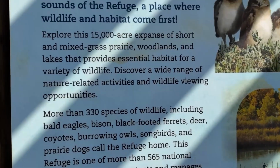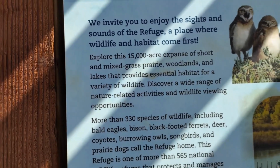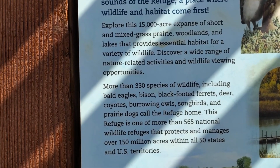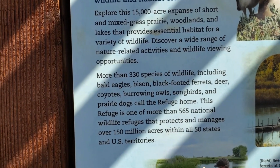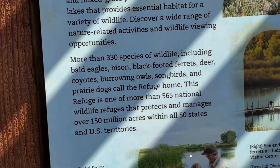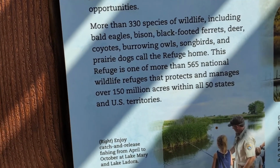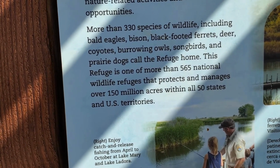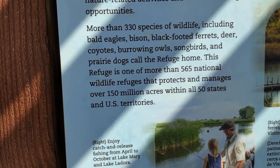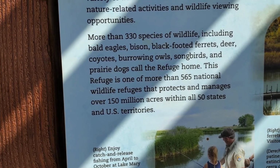But oh, here we go. Next paragraph down. 15,000 acre expanse of short and mixed grass prairie, woodlands, and lakes that provide essential habitat for a variety of wildlife. Blah, blah, blah. More than 330 species of wildlife, including bald eagles. I would like to see one of those in the wild. I haven't seen that other than in Alaska and in Virginia. Oh, I did see one in West Virginia. But out here would be, I didn't expect them to be this far from the ocean.